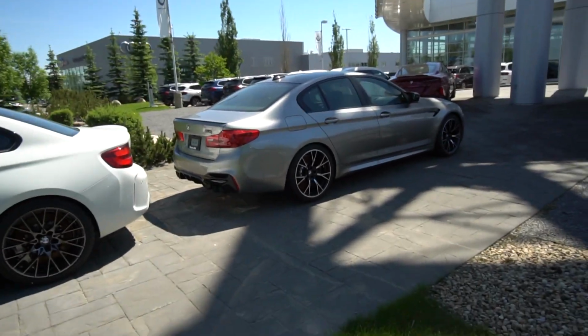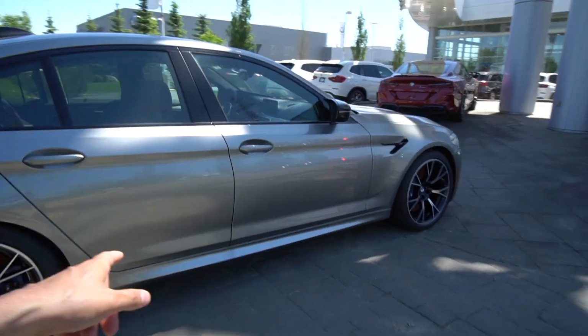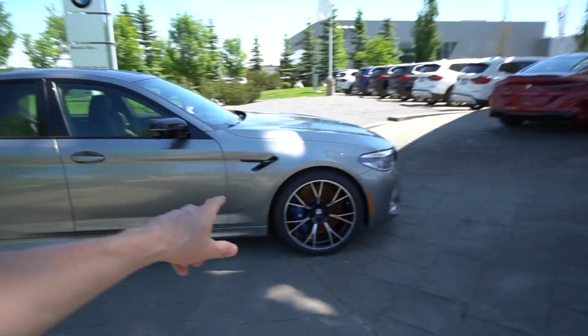And what kind of performance luxury car search would it be if I didn't include one of my favorites? We all know that I've been driving BMWs for a long time. So let's take a look, because this car was very, very high on my list, and that is the brand new F90 BMW M5. These cars have a 4.4 liter twin turbo V8. They've got an automatic transmission. They've got a four-wheel drive system that you can turn off 100%. You can switch it off.